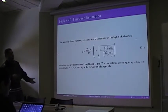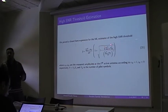We also proved an expression for the maximum likelihood estimator at the high SNR threshold. We consider the estimation problem of the threshold. There are a lot of mathematical details in this part. This is a closed form of the estimator.